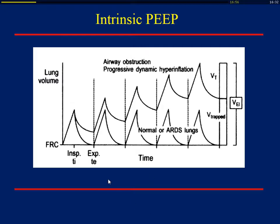So this continues till the pressure goes so high that it is enough to empty the lung completely, but at end expiration, the volume is not zero. It has increased by a certain amount, which is the hyperinflated volume. The end expiratory lung volume is higher than the expected FRC and is close to the maximum capacity of the lung.